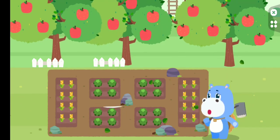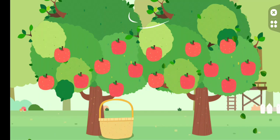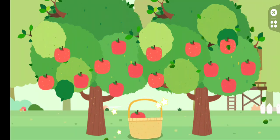Oh no! A hurricane is coming! I need to protect my fruit trees and fields! Put the fruit trees in the basket quickly!